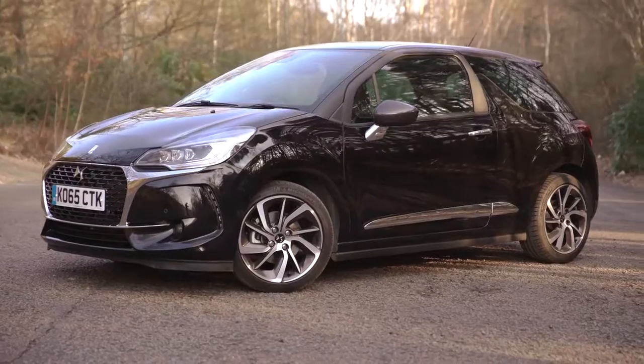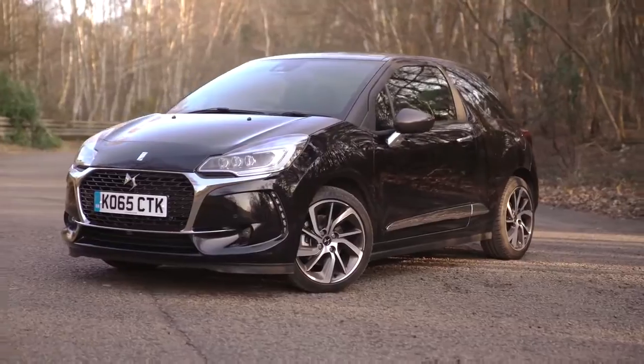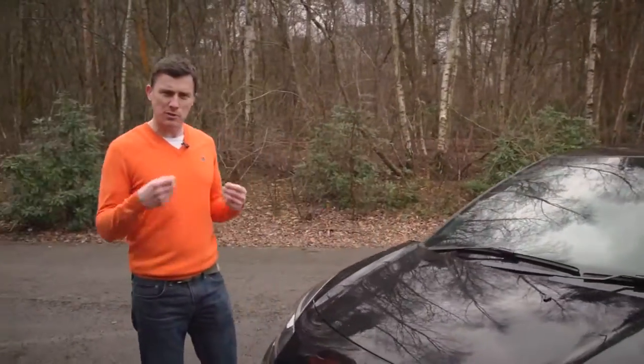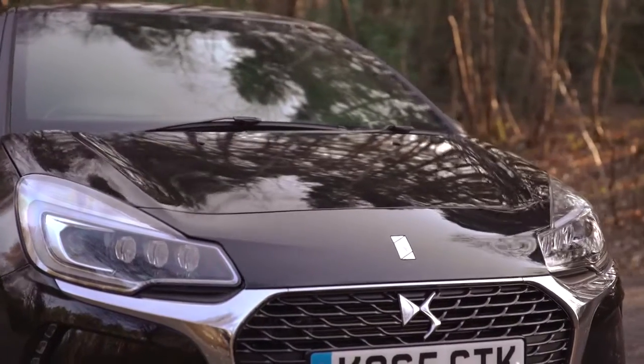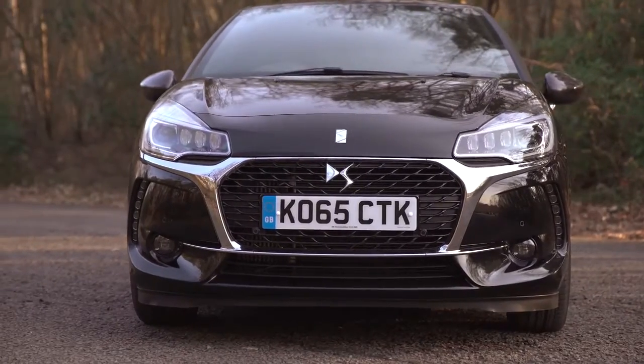DS3, and it's a car that's aimed at the Mini and the Audi A1. It actually used to be called the Citroen DS3, but the French firm removed its name from the car because it wanted to create a standalone premium brand to go up against the Germans. And as part of that, they gave the car a bit of a makeover, including a new grille.